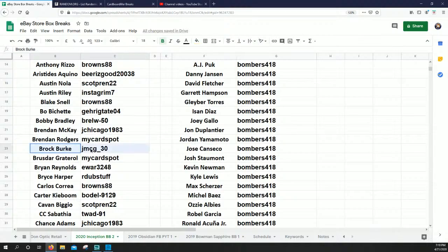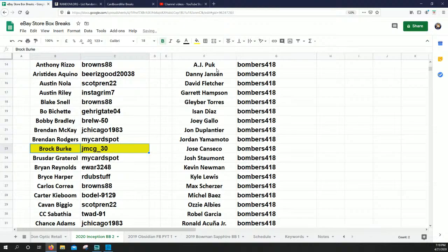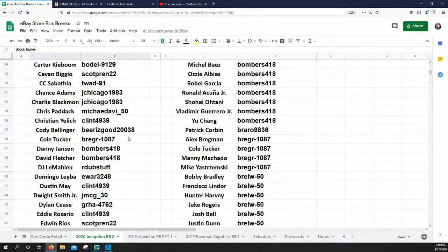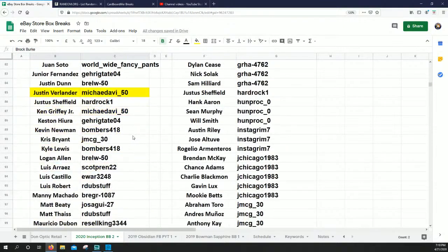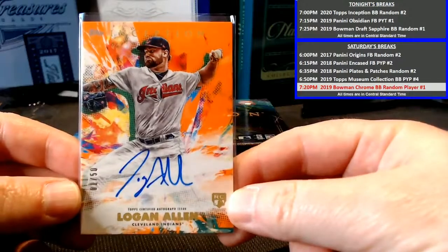goes to JMCG 30. Congrats. And then our Logan Allen autographed rookie card, serial numbered 1 of 50, goes to Bruel 50. Congratulations on that. Let's take another look at our little Logan Allen there. Not too shabby.